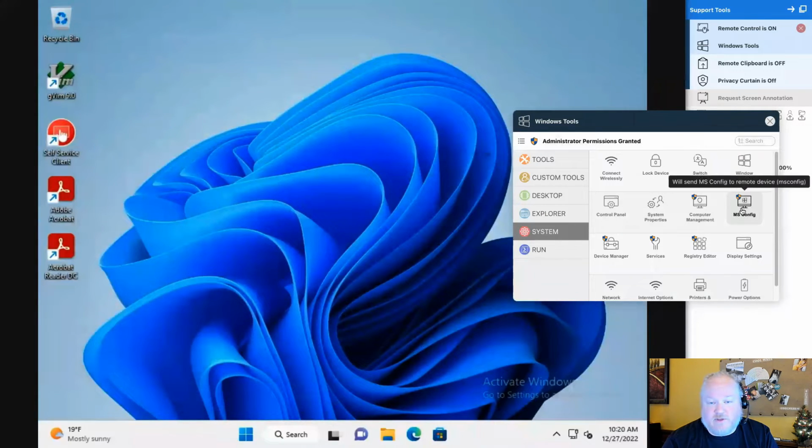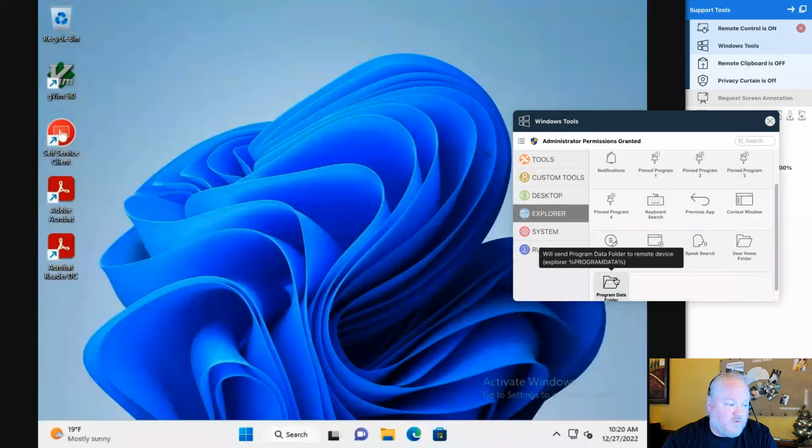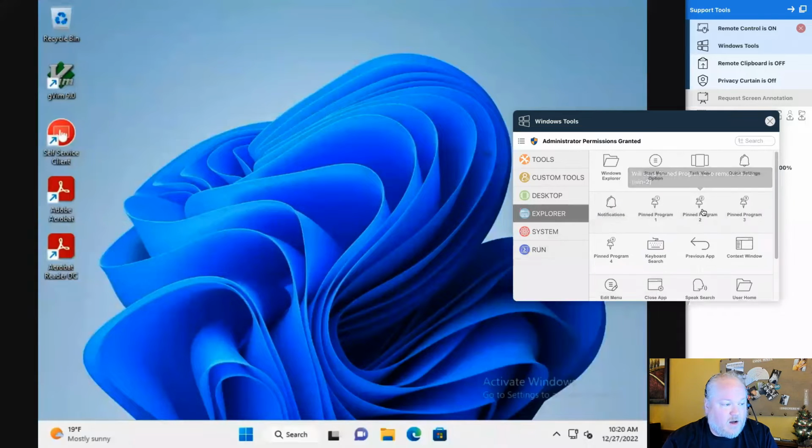Many of the common things you need: Windows settings, device manager, common locations on the file system, if you need to access the user's home folder or program data, all of that information is here at a point and click.